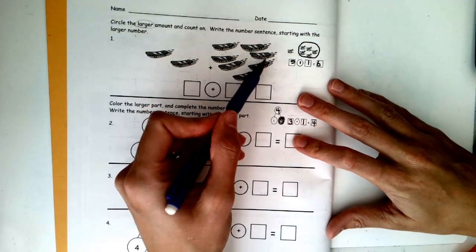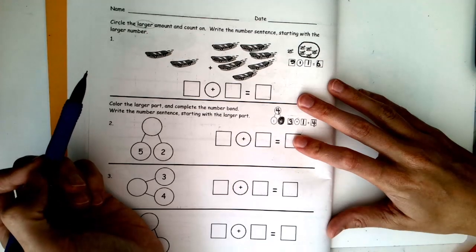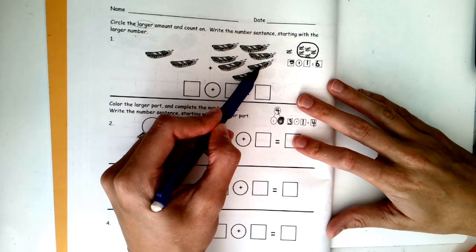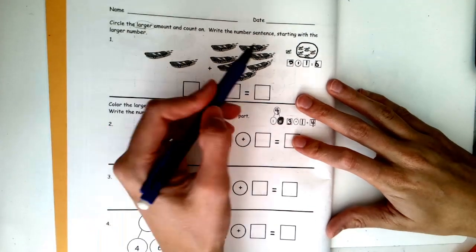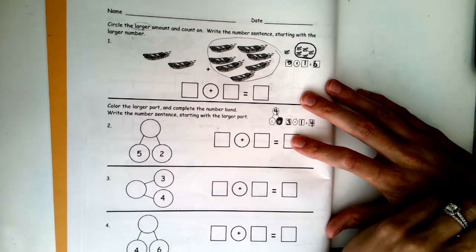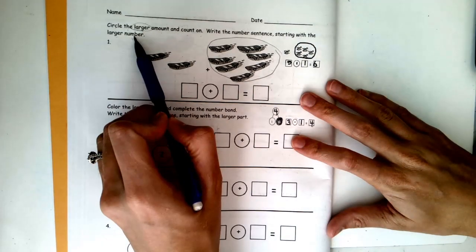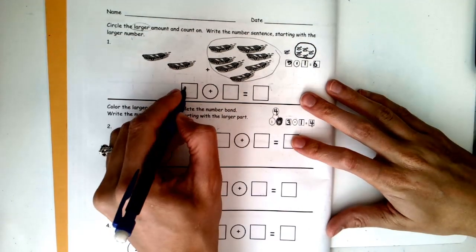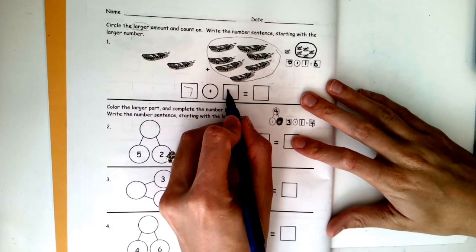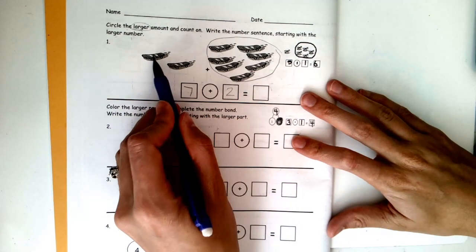All right, number 1, we have the skateboards. I see a part over here and a part over here. Ooh, which part is larger? 1, 2, or 1, 2, 3, 4, 5, 6, 7? 7 is bigger, so we need to first circle it, the directions said. Then we write the number sentence starting with the larger number. So we circled 7, so we need to start our number sentence with 7. Now we can add our other part. Plus 2 equals what? 7, 8, 9.